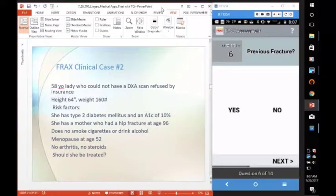So we're going to go here. She hasn't had a fracture. Okay, keep going. She doesn't smoke. Doesn't use steroids. Wait, back one? Sorry, I didn't catch you fast enough. Oh, it's documented history of rheumatoid arthritis. She doesn't have that. Yeah, I'll go back to that.